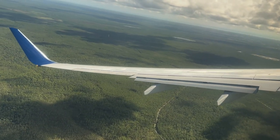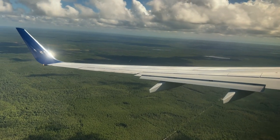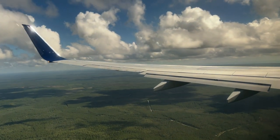Tower, Delta 2939 is on a visual 7 left. Delta 2939, Daytona Tower, runway 7 left, cleared to land. 7 left, cleared to land, Delta 2939.